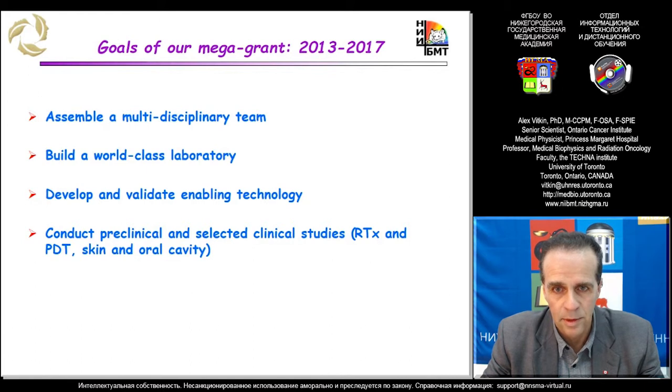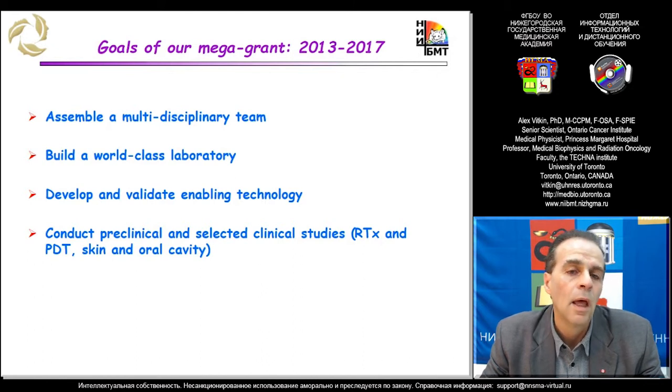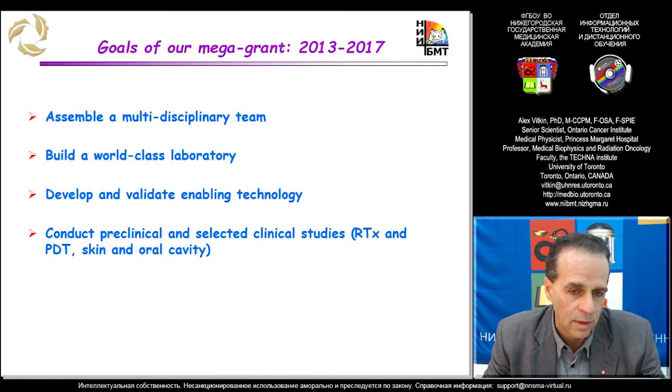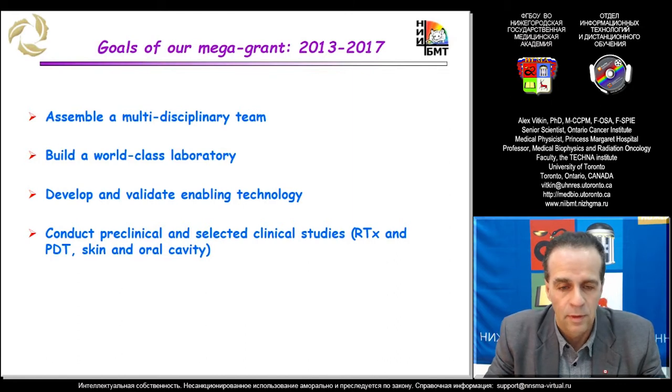So just summarizing briefly, our grant has been going on for 5 years, just concluding now, starting in 2013. What were the big picture goals of the grant? Very briefly summarizing here: to assemble a multidisciplinary team, build a world-class laboratory, develop and then test and validate enabling technology based on optical coherence tomography, and conduct preclinical and selected clinical studies, as mentioned before, on radiation therapy and on photodynamic therapy, and some specifics such as, for example, in the skin or in the upper gastrointestinal cavity, in the mouth and the oral cavity.